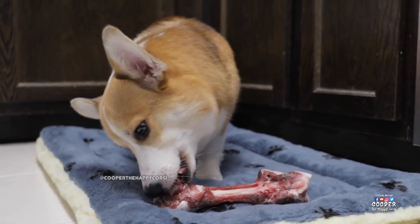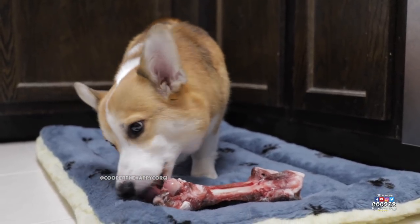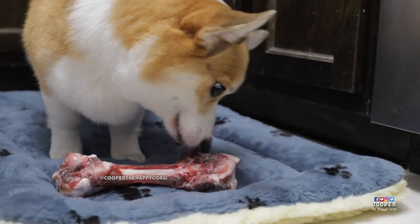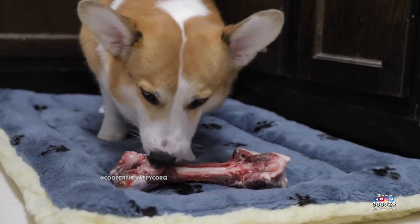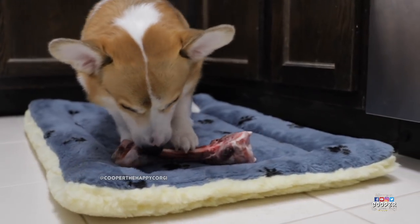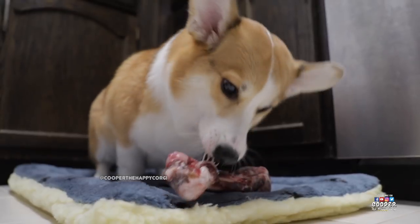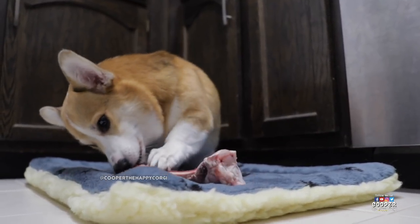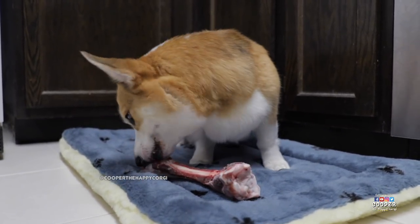Most of you already know that Cooper is on a raw food diet. But this is the first time we gave Cooper a raw, frozen lamb femur like this. We used to be apprehensive about giving Cooper any large, weight-bearing bones like this lamb femur or other leg bones of large animals because dogs can't really break down those strong bones with their teeth. But we decided to give it a try after learning that one of our corgi friends on Instagram chews on a raw beef bone marrow a couple of times in a month.